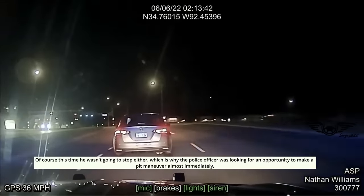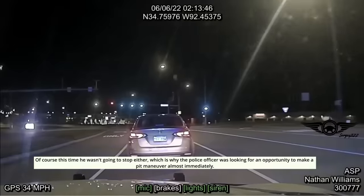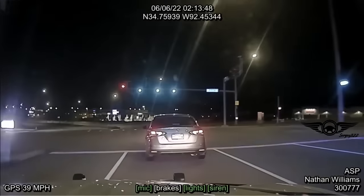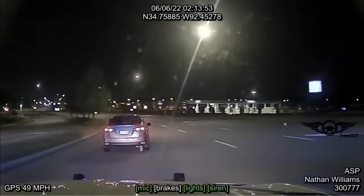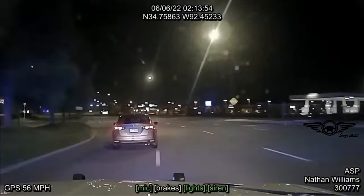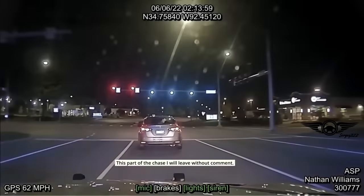Of course, this time he wasn't going to stop either. Which is why the police officer was looking for an opportunity to make a pit maneuver almost immediately. This part of the chase, I will leave without comment.